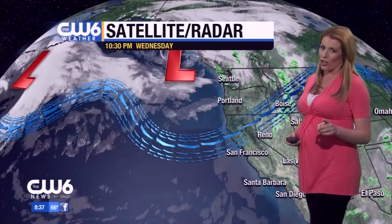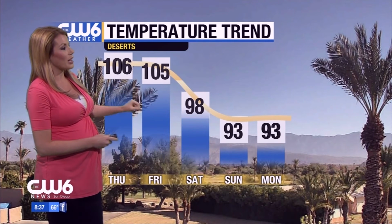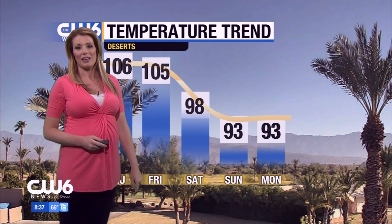That will be changing, though, in the coming days. We have an area of low pressure here in the Pacific Northwest, a broad area of low pressure that's causing this big dip in the jet stream all the way down into California, bringing us an unseasonably strong sea breeze influence, and that is going to cool our temperatures off so much into the weekend. Take a look at our desert temperature trend, around 105 today, but in the low 90s by Sunday into Monday.